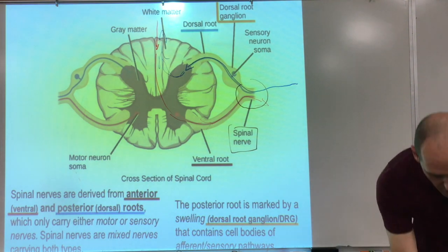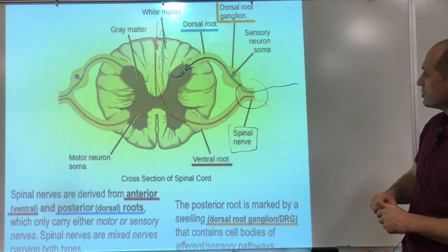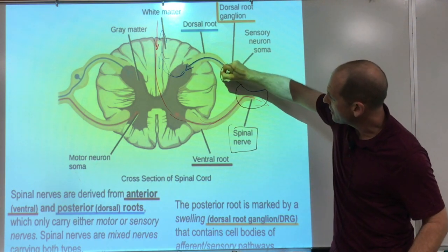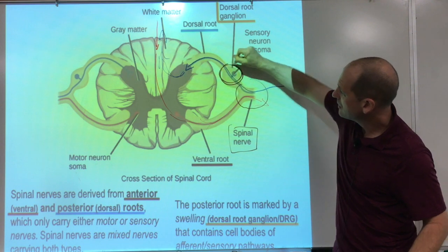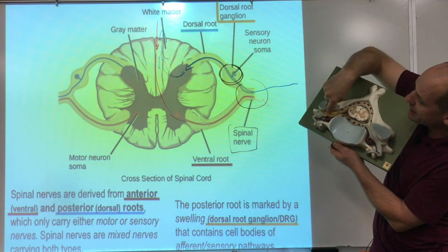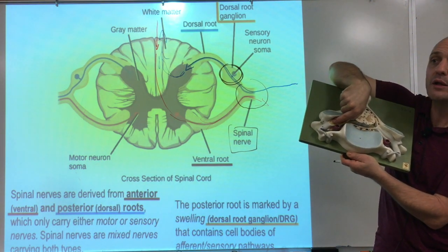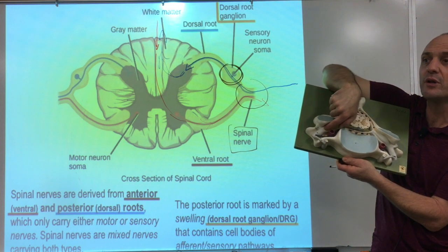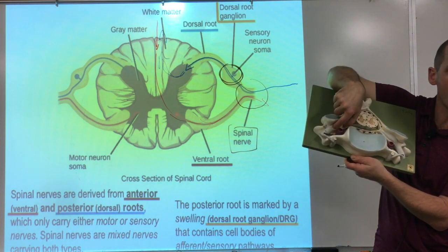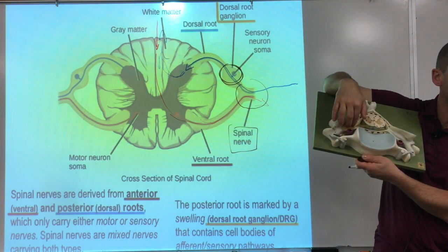Another landmark that's very important on here, that's probably the next question, but we're going to do this right first here, is see this swelling here? On this model, it's right here. You see the swelling here? That swelling are all the sensory neural cell bodies that carry the information from the body in at that level of the spinal cord.